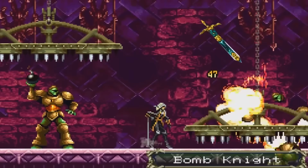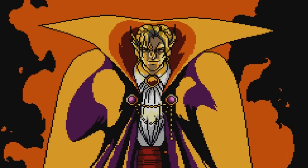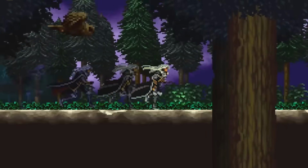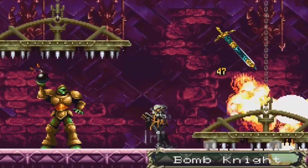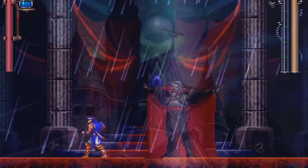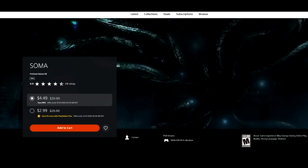But Symphony of the Night, obviously an iconic classic, and if you haven't played it, I feel like it's one of those games that is talked about so much that you should go back and play it just to experience one of those games that was defining for its era. $2.99 with PlayStation Plus, really good deal. $3.99 without. Next up, we have SOMA, 85% off for $4.49 without Plus, $2.99 with Plus.